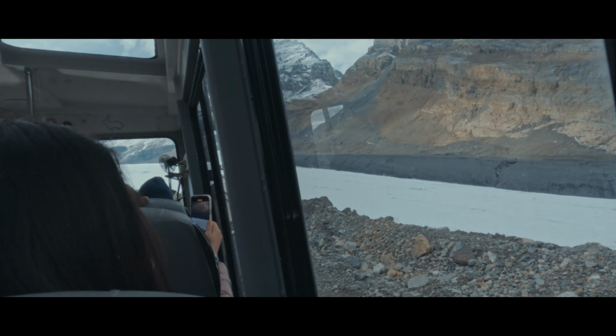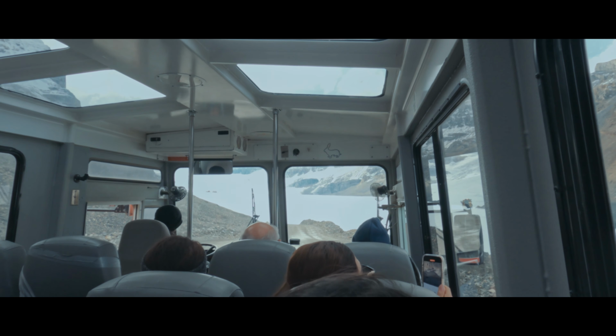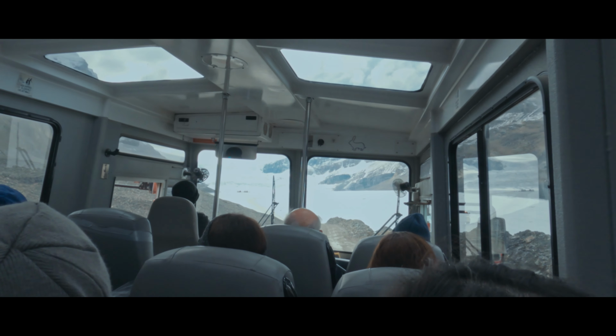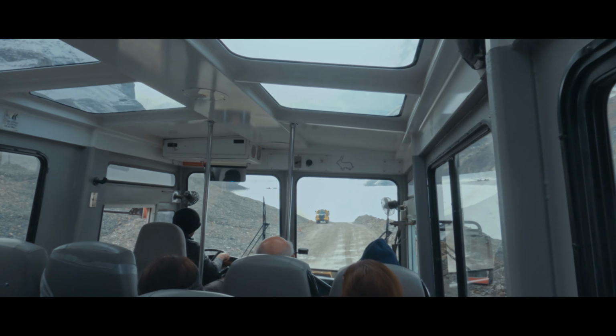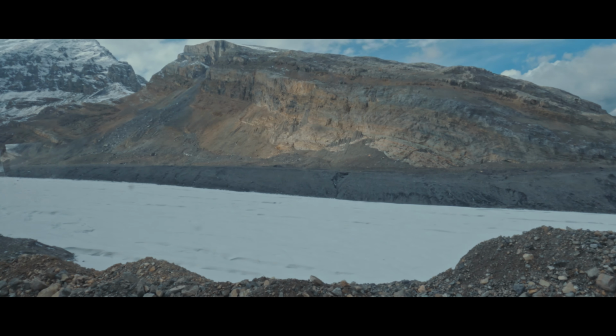So it might not look like it, but we are now driving on the Athabasca Glacier. All this rock and dirt has fallen off the lateral moraine to our left. It has rolled down here, and our operators have flattened this out so we can drive on it. The road is around 1 meter thick, and then underneath that is all glacial ice. We call this area the ice-cored moraine.